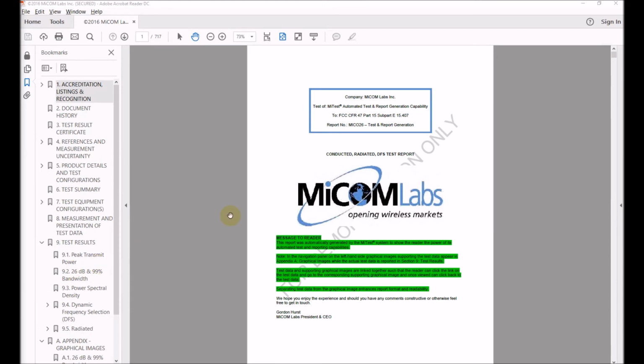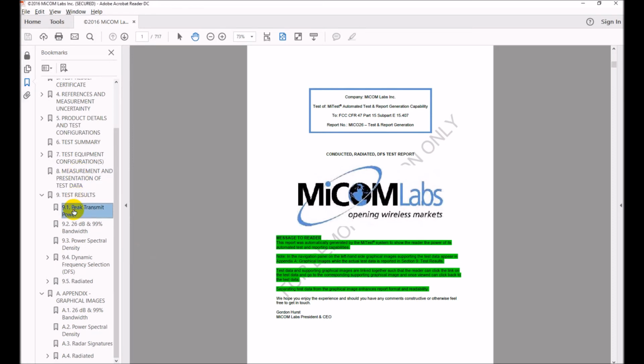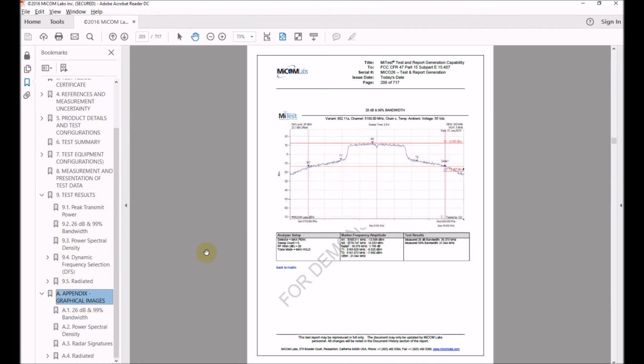Test report creation. This automated report has conducted, radiated, and DFS test results included, and further demonstrates the flexibility and power of the MyTest post-processing report generation tool. On the left-hand side of the PDF, each section of the report is highlighted. Section Appendix A, Graphical Images, as mentioned, hosts the graphical images, thus separating numerical data from its graphical representation. This makes the report more readable.